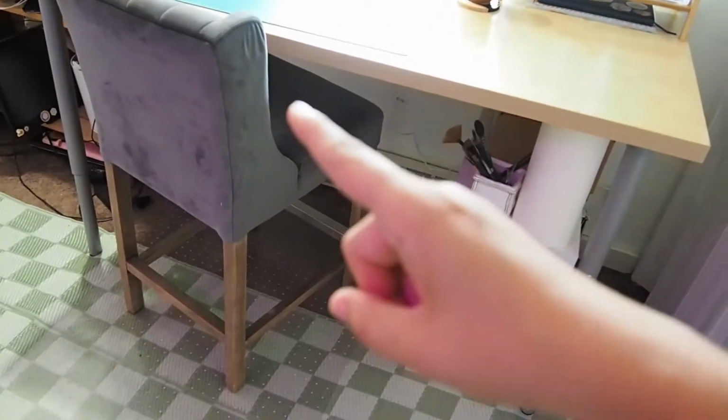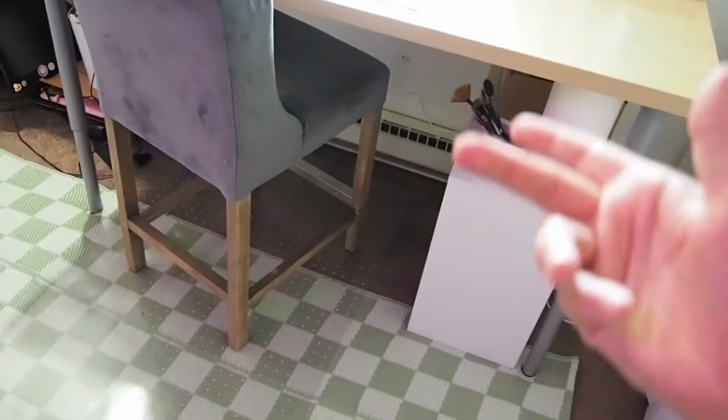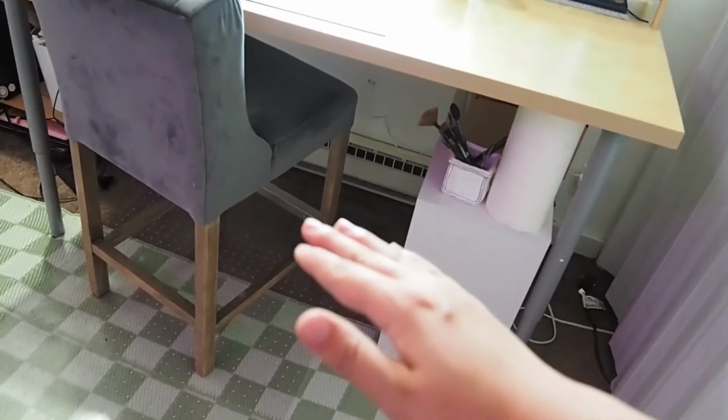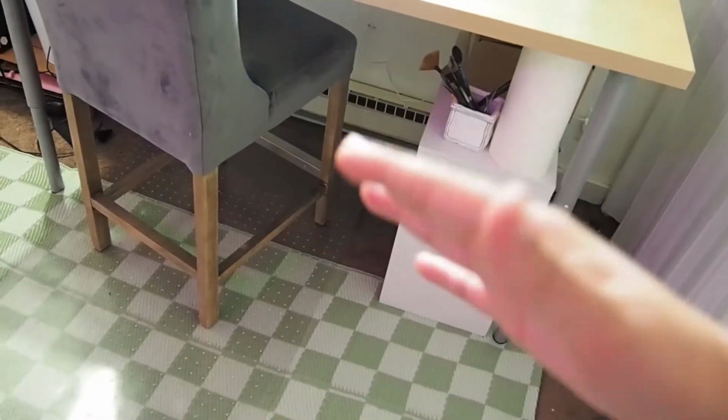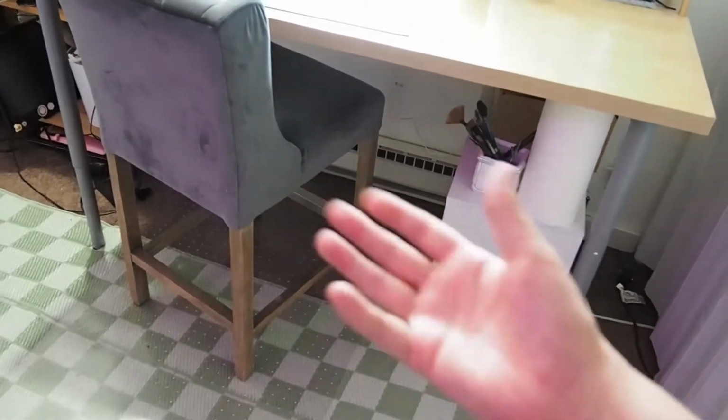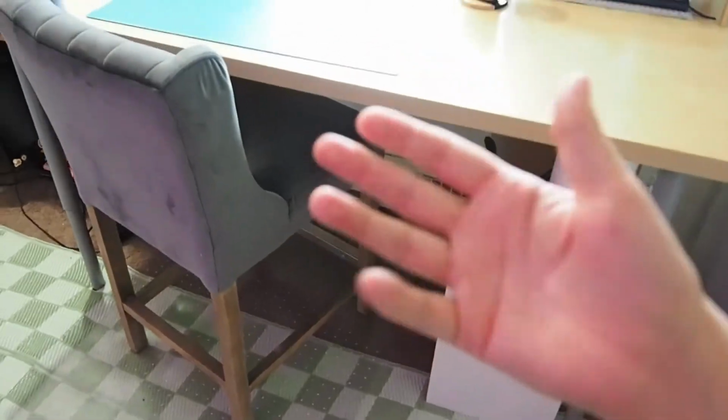So I brought in this tall chair. I thrifted this 2 or 3 years ago, I think. And it's between a bar stool and a regular chair, so it's much higher. Well, it's 4 inches higher than my regular chair. It's been amazing so far. So I don't know if I want to keep this chair or buy a desk chair that goes that high eventually. But right now, I'm really loving it.